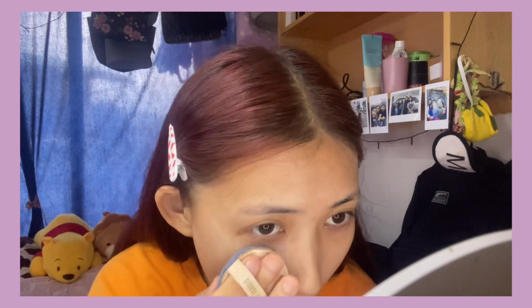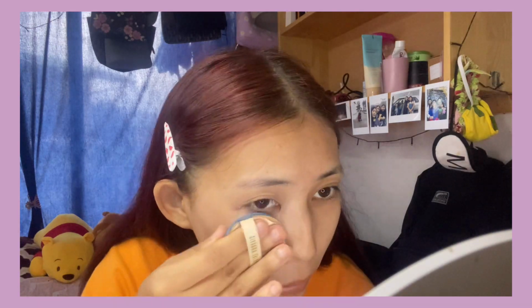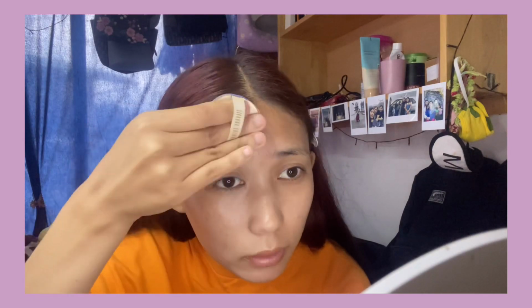It looks like this, and it comes with a cushion and a hand mirror. If you buy this one, it also comes with a free refill, the one which is inside this. Literally see the difference between these two sides, the one which I applied foundation and the one which I did not. So yeah, this is what makeup does to you.